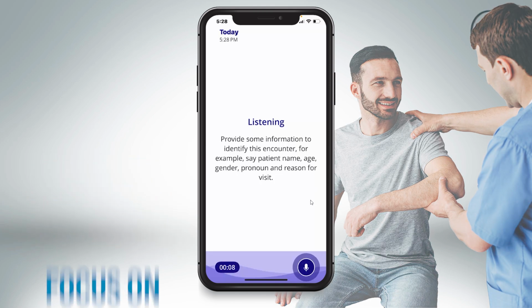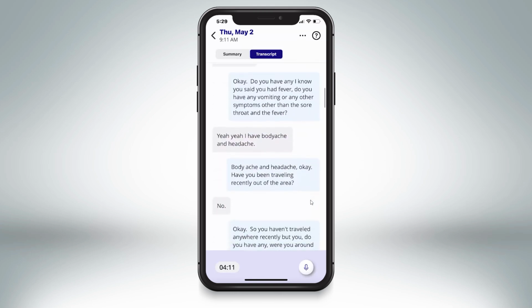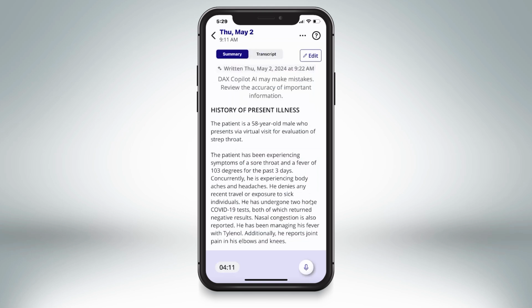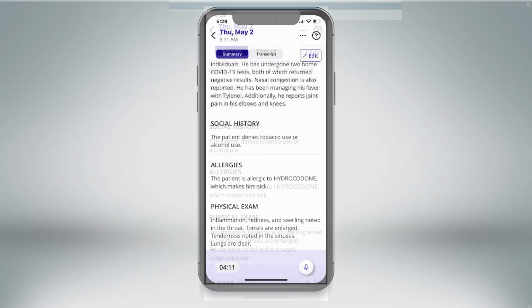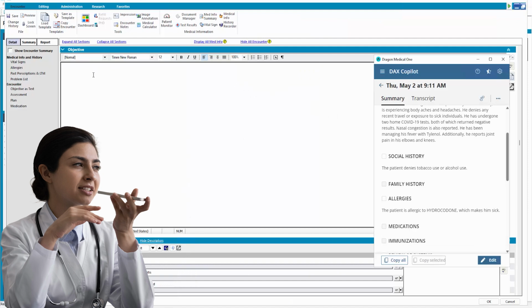DAX Copilot eliminates side conversations, irrelevant information, and summarizes your observations into a properly formatted medical encounter. Your encounter notes are ready as soon as you finish. Supplemental recordings from your iPhone PowerMic Mobile allow you to add lab results, add to and edit your summaries on the fly. When you are satisfied, open MicroMD and simply tell DAX to put the note into your patient's encounter with a simple voice command.